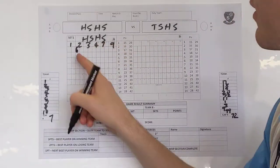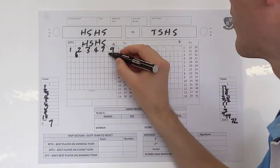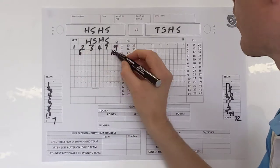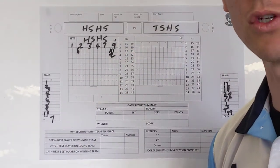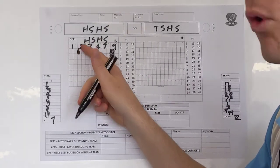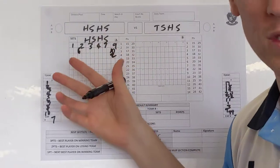subbed for two, we now see that 1-6 is the next server, 3-4-7. If 10 subbed for nine, all right, we can see now two was on here. We can stick two on over there. Normally, you wouldn't be able to do that in volleyball, but we can do that now. Two's on the bench because six came on for them. So two's available to be used and they could go on into that position for this competition.